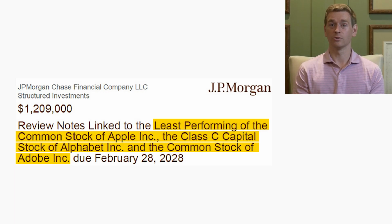Structured notes may feel diversified, tracking 2 or 3 indices, but that's a mirage. Because at the end of the day, your investment relies entirely on the creditworthiness of the issuing bank. If HSBC or any note issuer fails, your money's gone. No FDIC insurance, and it gets worse. Some notes don't track indices at all. They track individual stocks. So your performance depends on whichever company stumbles the most.